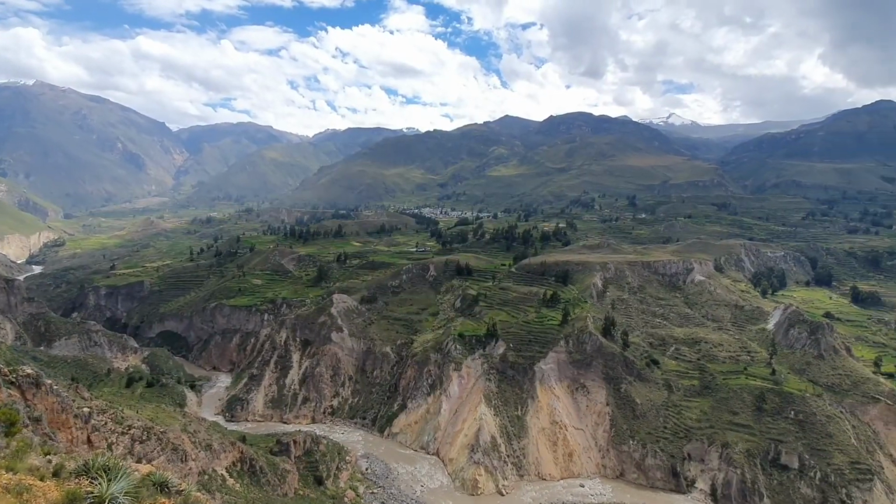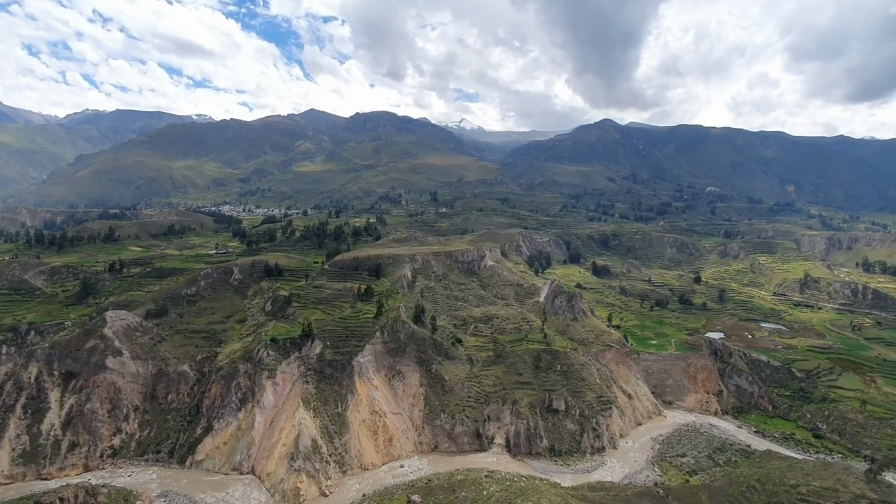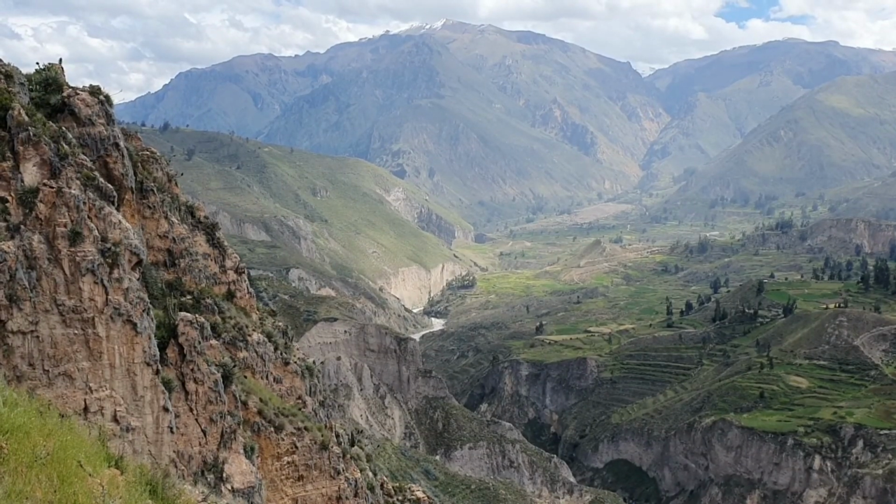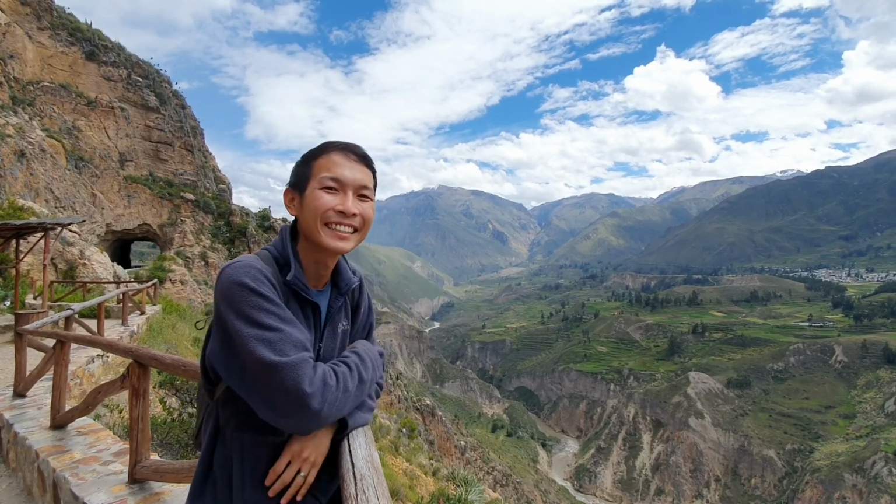We are now on our way to Colca Canyon, and we are right now at Colca Valley. At some point at the end of the valley, it will become really narrow, and that's where the Colca Canyon starts, our destination.